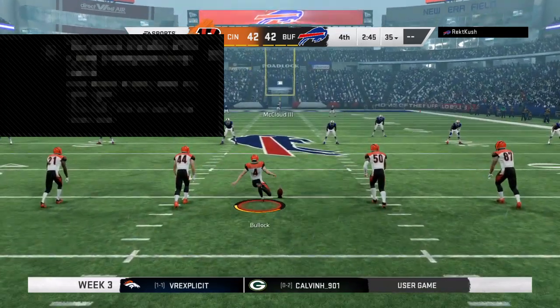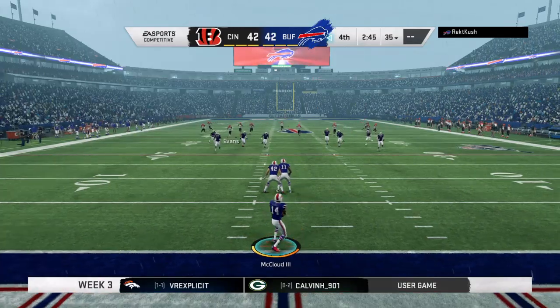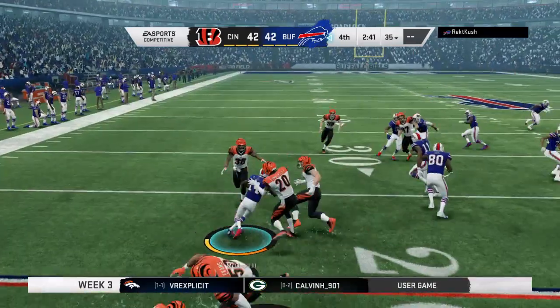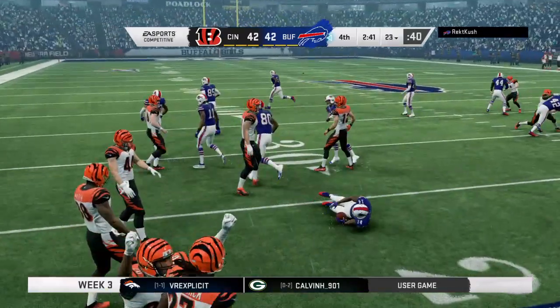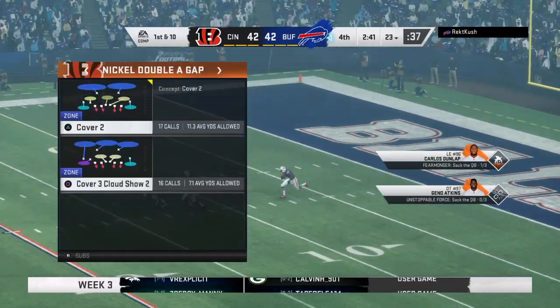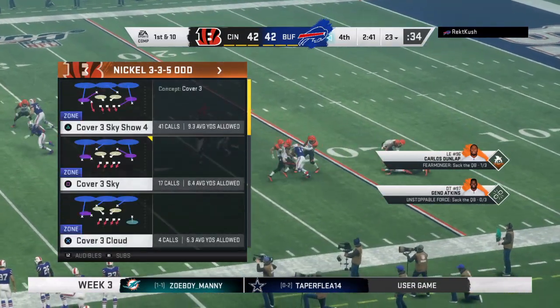So here comes the kickoff now, all even here in this 4th quarter. This will be taken in at the 1. And he'll bring it a few past the 20 to the 23-yard line. The Bills take over 1st and 10 at their own 23-yard line.